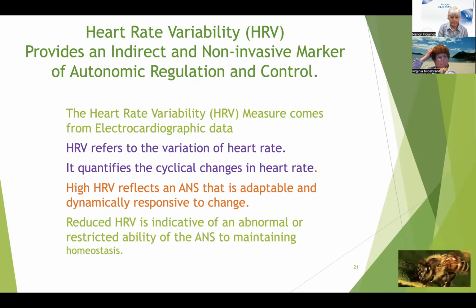And so this quantity refers to the variation in the heart rate. When I first started reading about this, I assumed that you don't want the heart rate to be too variable. You don't want it all over the place. You're looking for a nice rhythmic pattern. But what this measures actually has exactly the opposite interpretation.